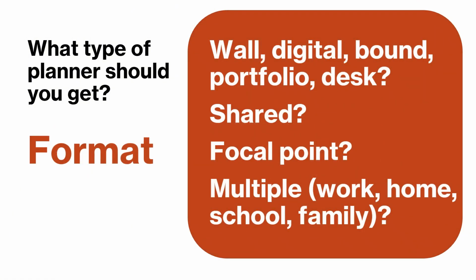Now think about the format you need. Planners and calendars can be hung on your wall, fully digital, bound like a book, or enclosed in a portfolio. They can also lay or sit on your desk. Which do you need or prefer? Do you need to share your calendar?